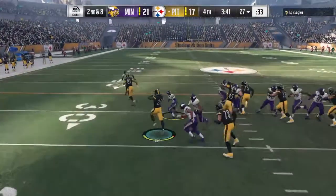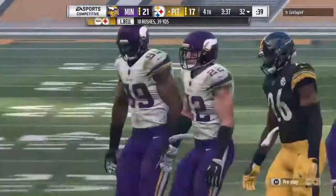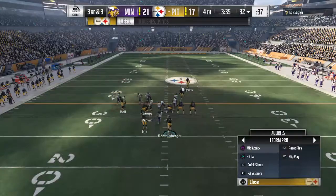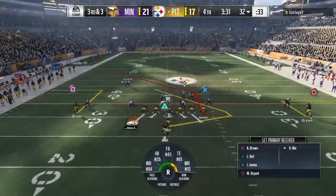Here's a give to Bell running left. And he'll push his way forward to about the 32. It'll be a gain of 5, but still about 3 yards shy of the first down marker, and now it's third down.